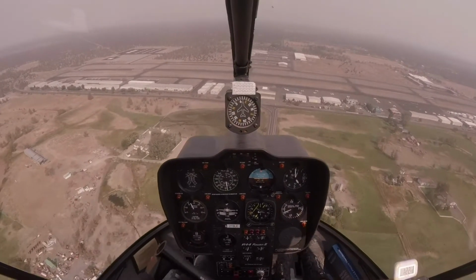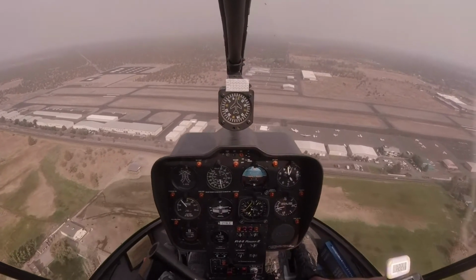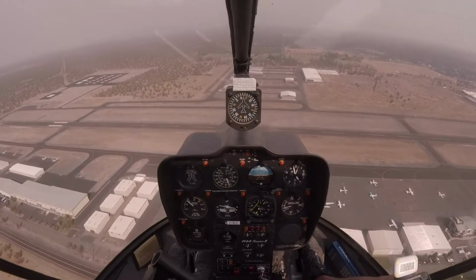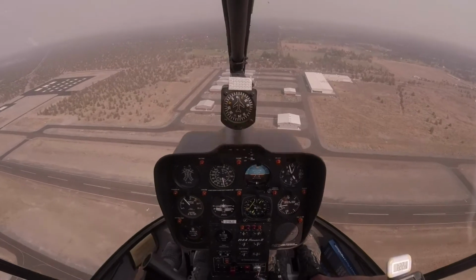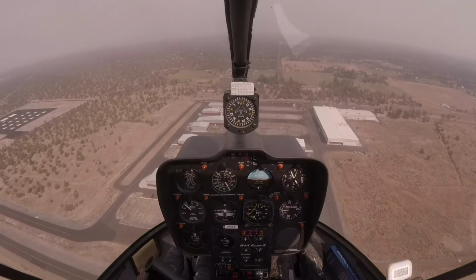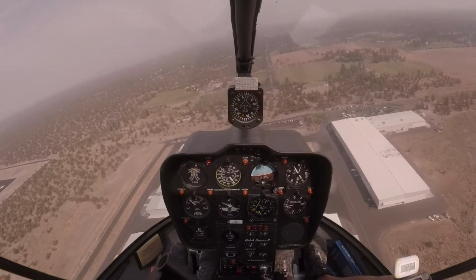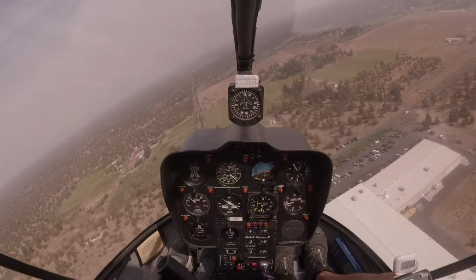And traffic, Skyline 65 Foxtrot, final 34, touch and go, Bend. Gotcha. We're trying to get these horses under control. I know. It's like the Budweiser horses. Got one aircraft in the run-up area. Go ahead and right downwind. Traffic, helicopter 219 Lima Echo, turn right downwind for runway 34 Bend.